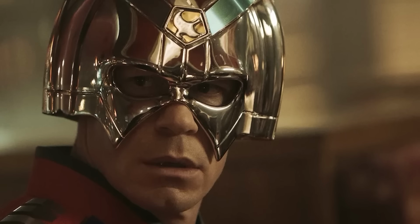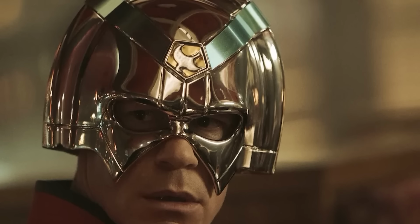But the other thing that I really think is strange about this, that really gets me, is the weird giant helmet. It looks like there's a thick doorway sitting on top of Peacemaker's head.